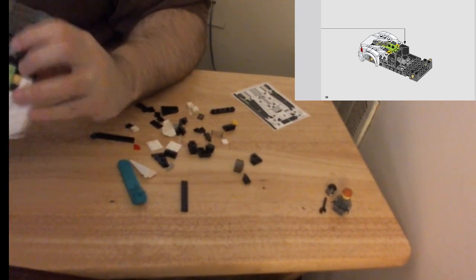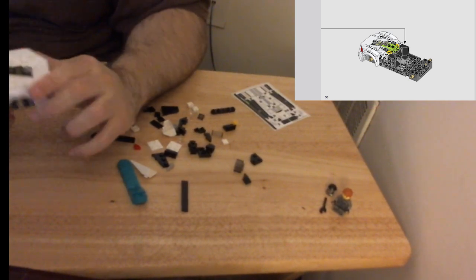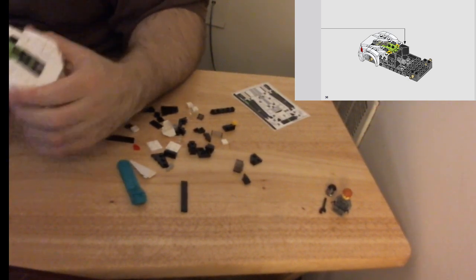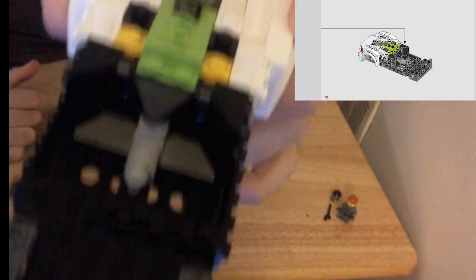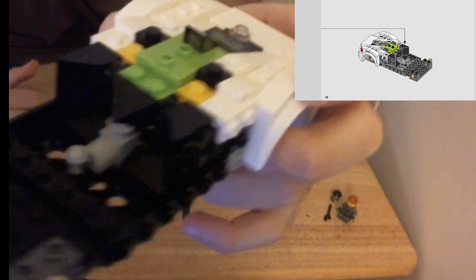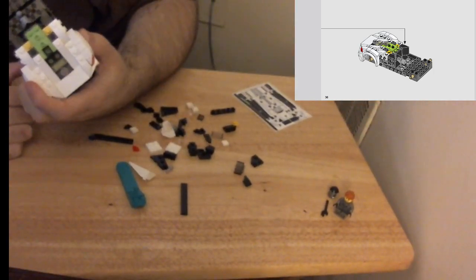Interesting, creating some more side studs to join with the other brackets for when we build up the sides of the car later. That's cool. You can see how that assembly just created the seating bowl. Well, you can't really see it because it's black on black, but that's cool how that came together.